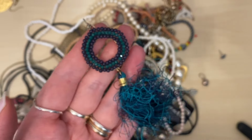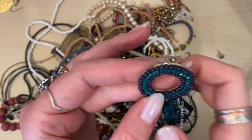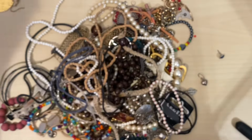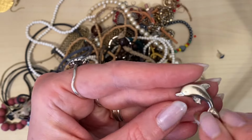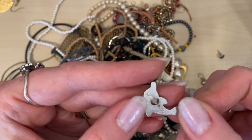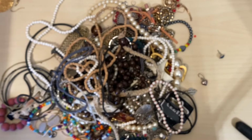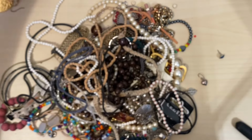We've got a tassel-y earring, where the tassel looks like it needs a good hairbrush. So I have to see if I can rescue that. If not, we could hang something else off that. If we can find the other one, we can make it back into a different pair of earrings. There's a little dolphin, and it's lost its pin off its back. It's not silver. That one will probably have to go into a craft bag. There's the other one of those.